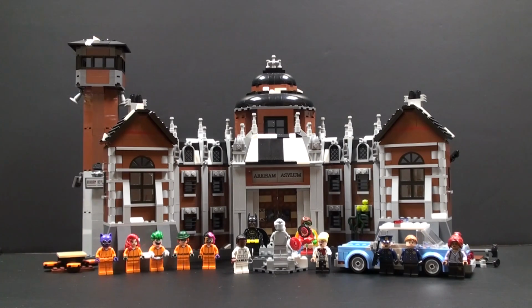And here's the completed build. This took exactly 2 hours and 45 minutes to put together, and I'm quite impressed with the end result. Sure, it's no Ultimate Collector's Series set, but it's a great playset. It has scale, it has all of the features, loads of minifigs, and I think for the price point, it's on par. Let's get a little bit closer and take a look at all of the details of the set.